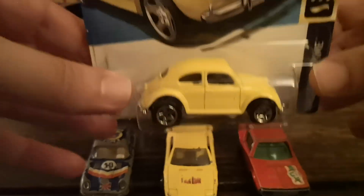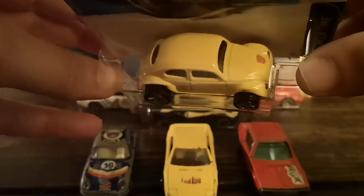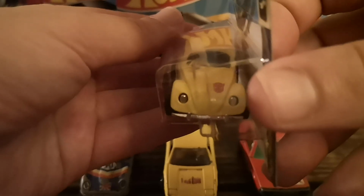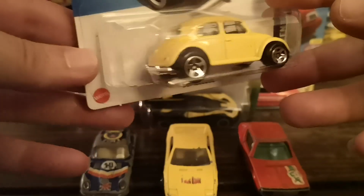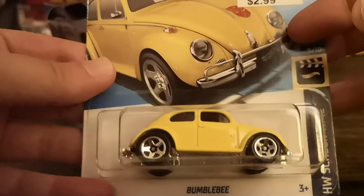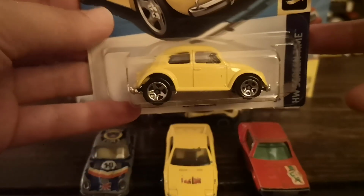Staggered 5 spokes. This is an old casting, but they decided to redeco it as a Bumblebee. I would have probably centered the logo, to be honest with you, but at the end of the day, you've got that ridge in the middle of the front that would impede on preventing errors. So it's cool to have the Transformers collab finally. And hopefully they come out with a cool series of these cars.